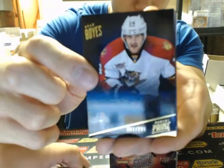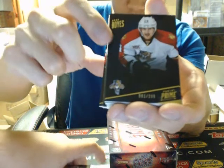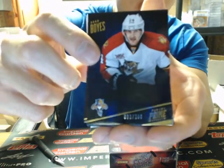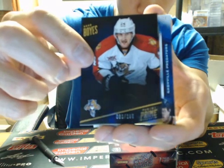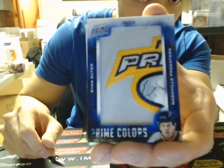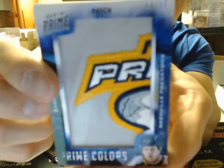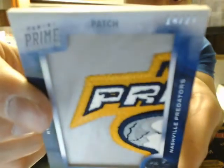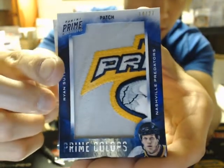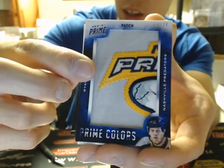Okay, so on to box number 7. Sorry, I should move those over. So we got a base of Brad Boyes for the Panthers, and a sick looking prime colors for the Predators of Ryan Suter. 14 of 27. For the Preds, 1 year.